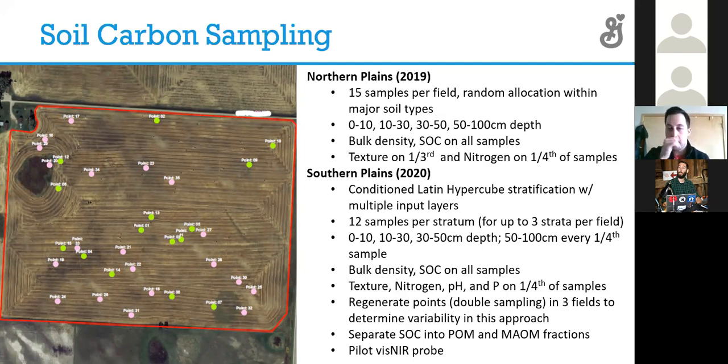Steve, Patrick Lawrence here. From what I've seen in the literature, your required sampling density appears, at least observationally, to decrease as field size increases. If you do derive any relationships there, would you be willing to share that with our team? Not necessarily the data, but just a graph of what that relationship looks like.